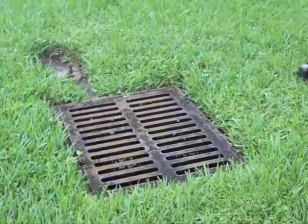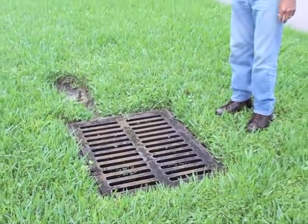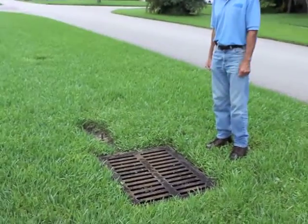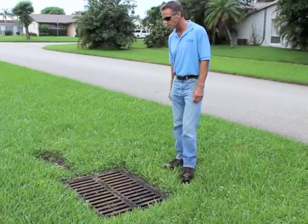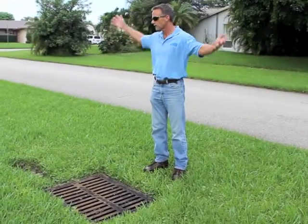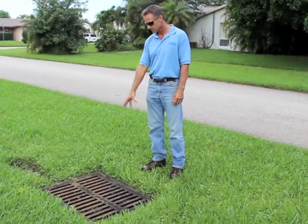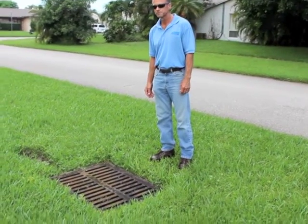One more thing, these catch basins can sometimes get clogged with debris, whether it be grass clippings, leaves, sticks, anything of that nature. And if these grates get covered up with debris, the obvious thing is they won't accept the water and your streets and homes will flood. So it's very important that these grates remain clean of all debris.